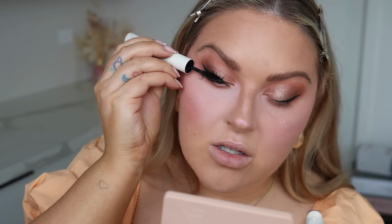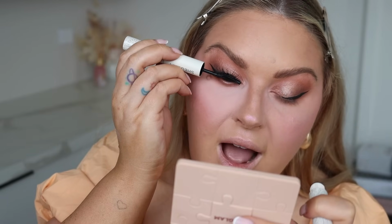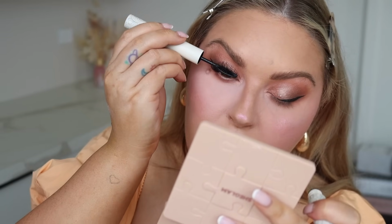That's one coat of the volume side. I'm not blown away, but it's nice. Let's see it with this one. Okay, I prefer, yep, that really defines and lengthens. Yeah, this side's it. There's a before and after. I feel like this one maybe deposits a little bit more product, but yeah, I like this one better. I mean, it doesn't matter, they both come two in one.